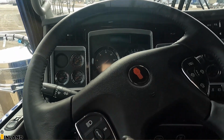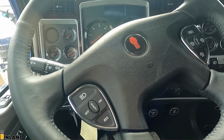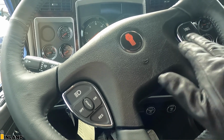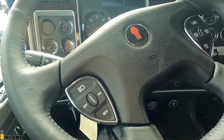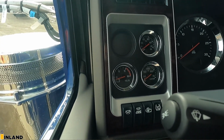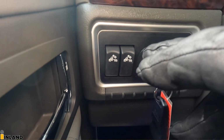Ordered it with the smart wheel. Now, I like to do that with the logger applications because we have to use so many switches for other things. It frees up two switches here for the jakes, two switches here for the cruise control, and then you get a nice leather wrapped steering wheel as well. On the side here, we have the additional gauges, and then down below here is the work lights on the mirrors and on the back of the sleeper.